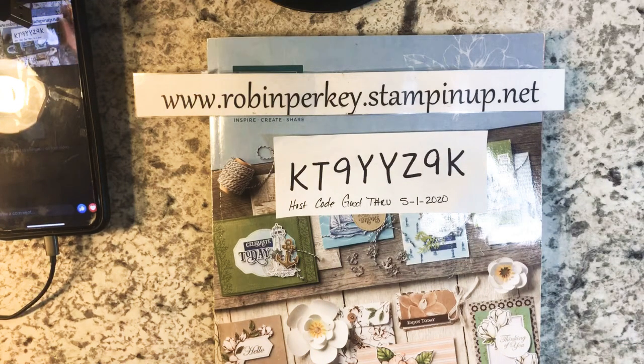I'm going to go through and show you the retiring products, last chance specials that we have. And what I'm doing is I have a bunch of retired stamp sets and embellishments and just different kinds of things that I really need to clear out of my room.